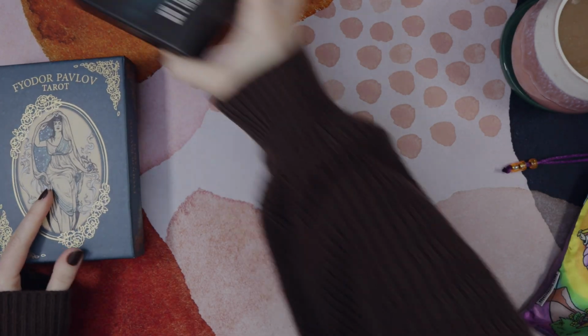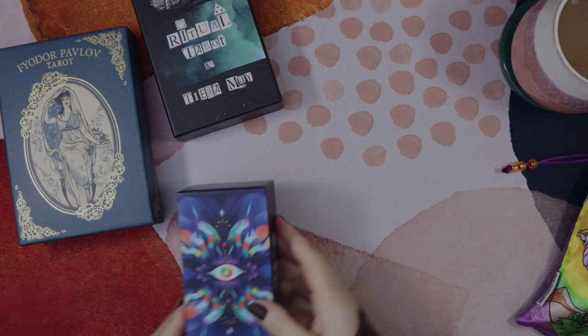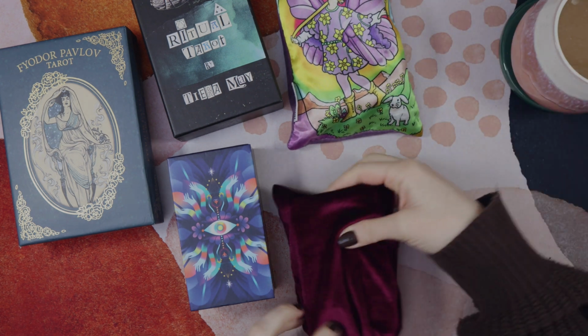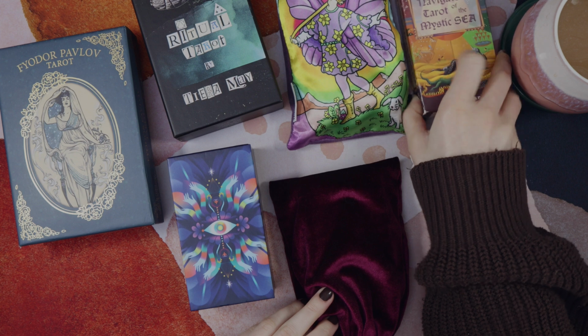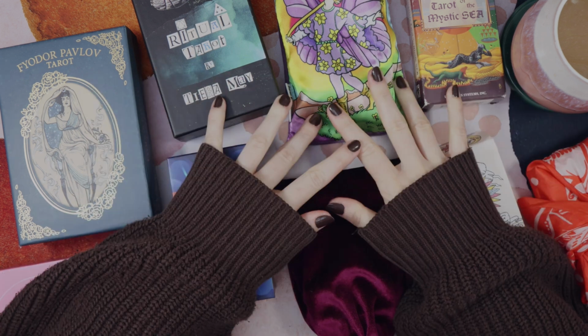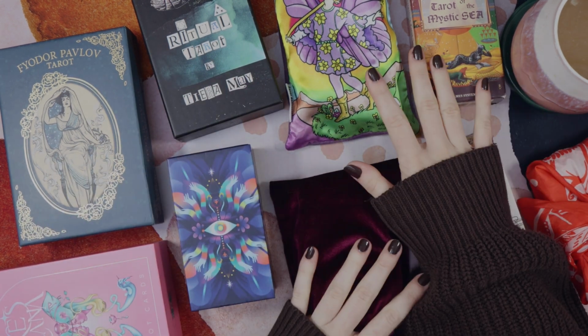All right, so that is 10 of the most beautiful decks in my collection, and this could have been 4 times as long. I could have included many, many more decks, but this one is already long enough. So that is it from me. Let me know what your most beautiful decks are, because I'm always on the lookout for more gorgeous decks to add to my collection.